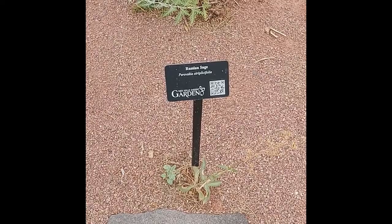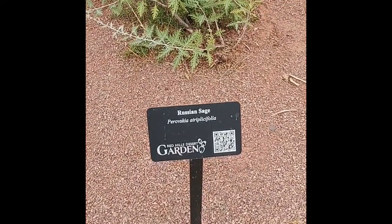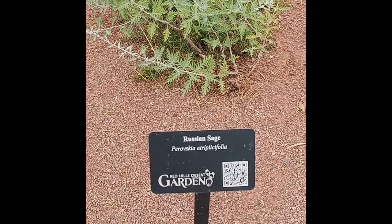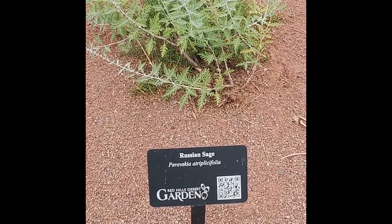Of the plants and trees and so forth, the cactuses, all have a description and then a QR code. So you can actually scan that, of course, and look that up and get all the details of all the plants here in the garden.